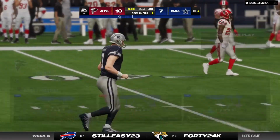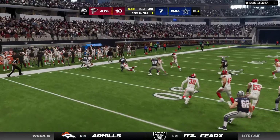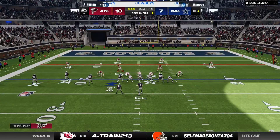117 yards rushing for him as he has been tough to stop here this first half. I think they like this drive a little bit better there, partner. Running game helping out, picking up some of the slack. Because remember the last drive, they went 3 and out.